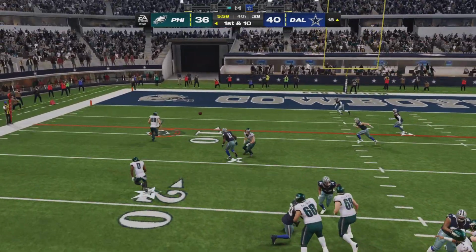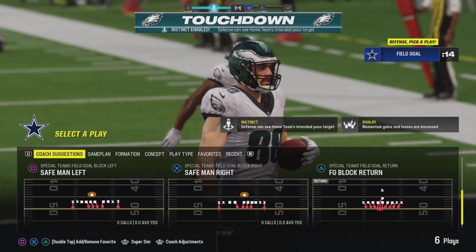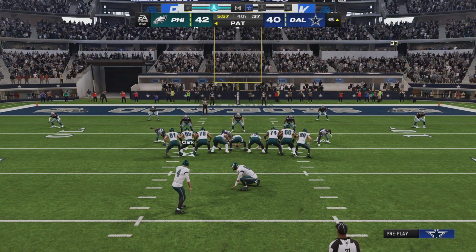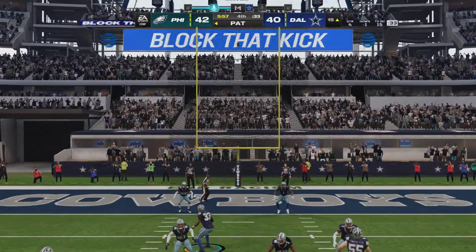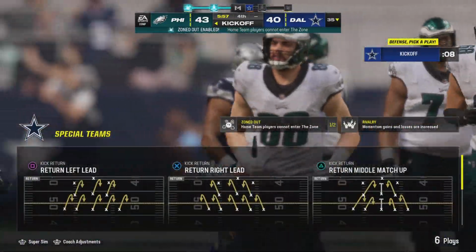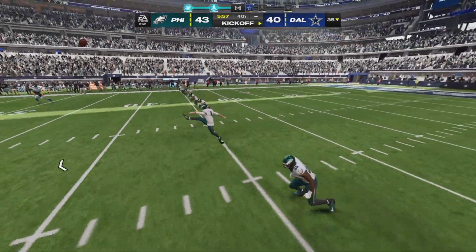On 1st and 10, it's Hurts. He delivers another to Goddard, complete. Touchdown! Jalen Hurts on target to Dallas Goedert. And the Eagles answer back with a touchdown of their own to take a fourth quarter lead. Elliott good with a PAT, and that gives him a 3-point lead. Now after the touchdown, here's Elliott on to kick it away.